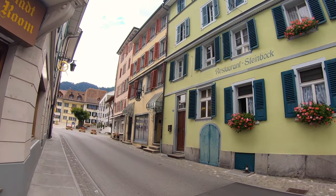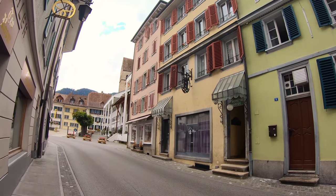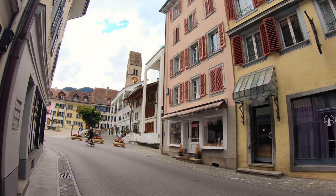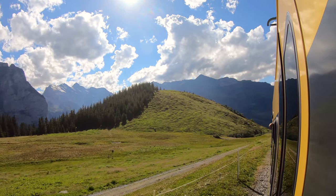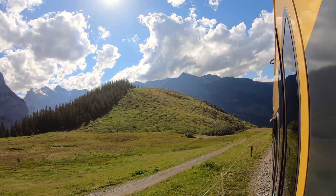In the 1830s, steamship routes opened along Lake Thun and Lake Brienz. In the late 19th century, railway links to Thun, Bern and later to Lucerne were established, and in 1890 the Berner Oberland Railway connected Interlaken to the tourist destinations of Lauterbrunnen and Grindelwald. Definitely check out my videos on my train trips there.